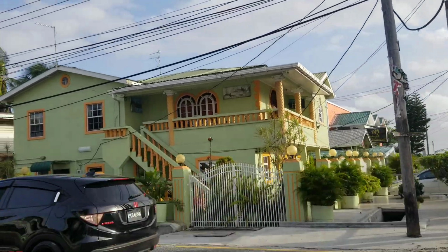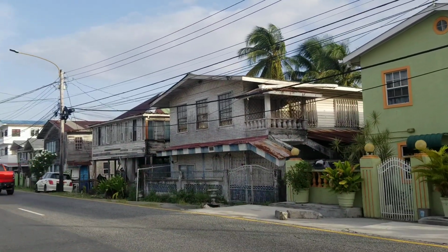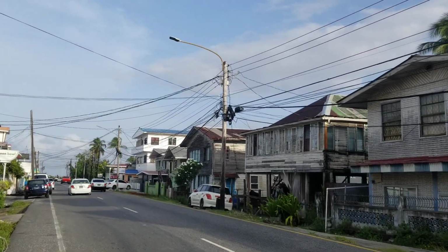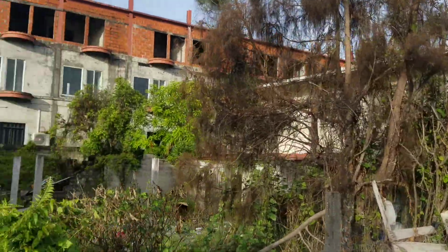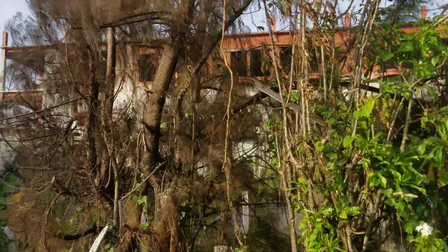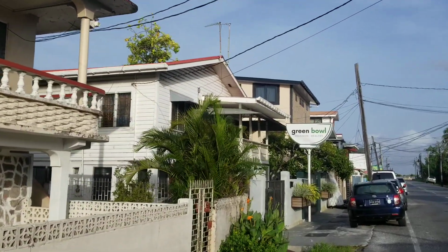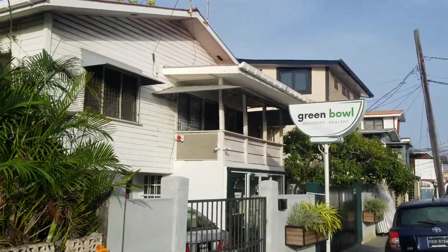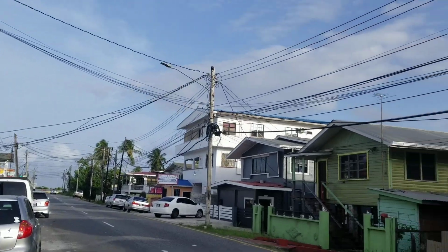Here is some recent renovation on Public Road Kitty against houses that are still unrenovated. But as you can imagine, these homes are close to the Atlantic Ocean, and now it's prime real estate because, of course, everybody wants to be in Georgetown, and lots of money is flowing into the city. That's Greenbow. This is a new restaurant in Georgetown. See them online, I think they're on Facebook.